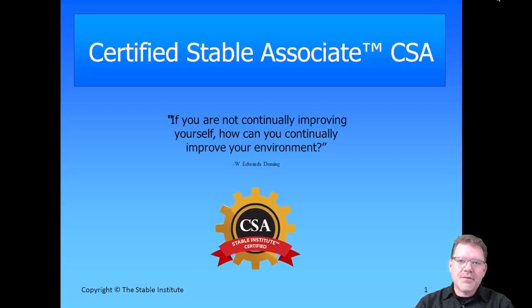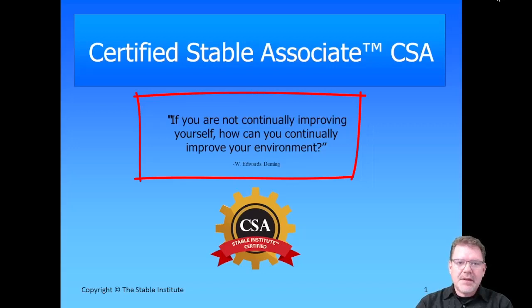We're starting with a fun quote from W. Edwards Deming. Deming was a quality pioneer that made a big impact in the Japanese industries, electronics and automobile manufacturing. He introduced a lot of quality concepts to Japan in the 50s, 60s, and 70s. He helped the Japanese electronics industry dominate the world with their quality, and then the Japanese car industry. His quote is, "If you are not continually improving yourself, how can you continually improve your environment?" And this quote really captures the true spirit of improvement.